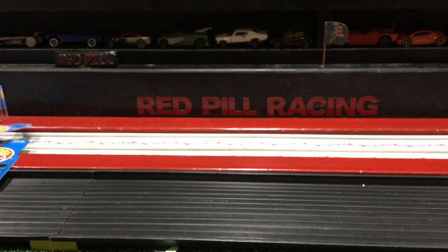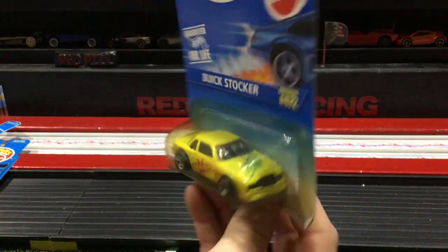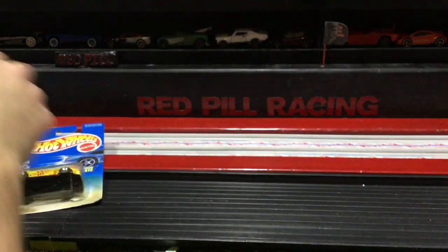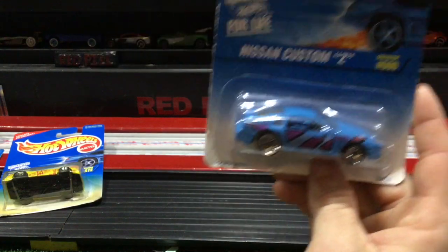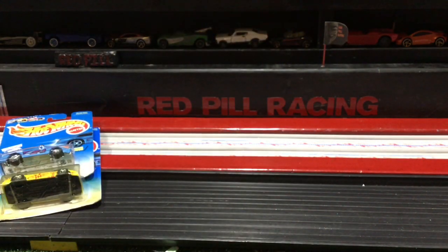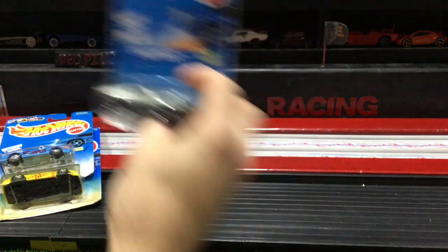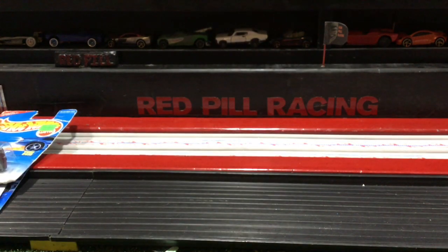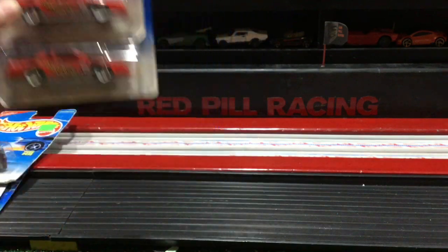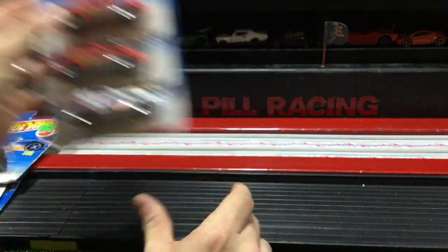Then we got more metal on metal. The Buick Stucker, that packaging sure looks yellowed. Oh, made in China. Also, Nissan Custom Z metal on metal. Another really heavy metal on metal. The Street Beast. And then, got a few Chevy Stalkers. Quicksilver Series and a Huffman all. Less than a buck a piece.